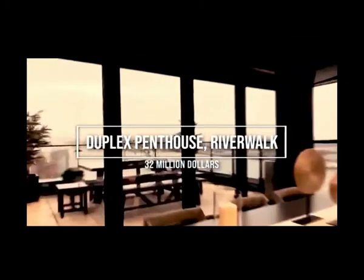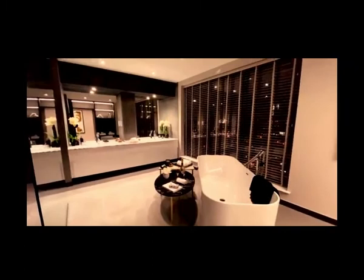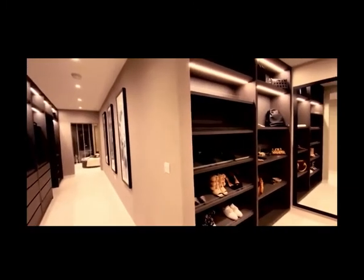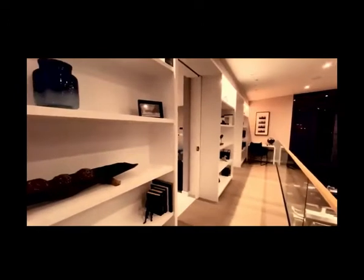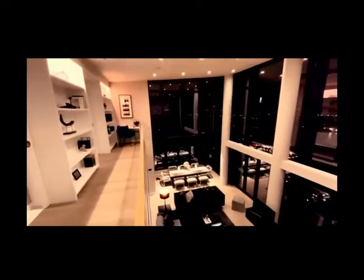Number 9. Duplex Penthouse, Riverwalk, $32 million. A unique penthouse with iconic 360-degree views of London and one of the largest private south-facing terraces on the river. This property is the ultimate bachelor's pad. It's conveniently situated in a new stunning riverside development, Riverwalk Westminster, SW1.